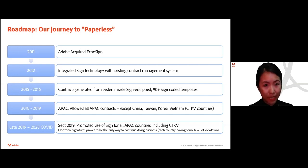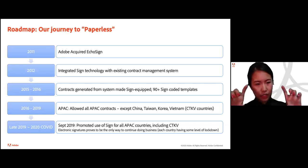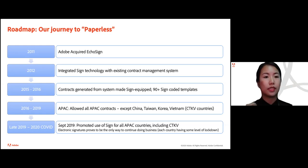So we acquired a company back in 2011. And it wasn't an overnight process. Of course, in order to do it well, we had to integrate it with our contract management systems. And over time, somewhere about 2015, we managed to get a lot of our templates sign coded. Sign coded meaning the signatory portion was a block that was an automated process, and over 90 templates were sign coded, and we could generate them from our system, and salespeople could run with very common templates like NDAs without coming to legal.